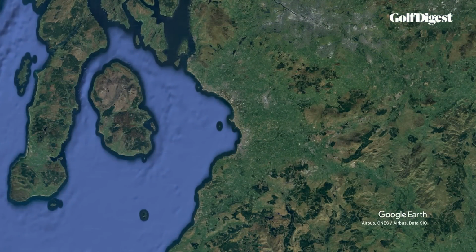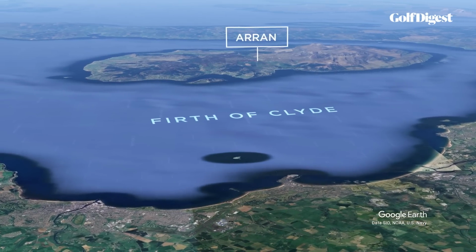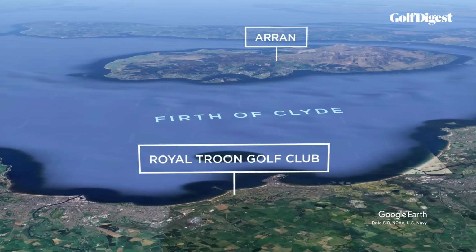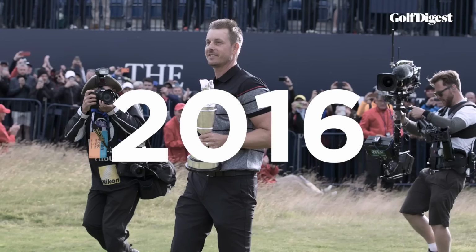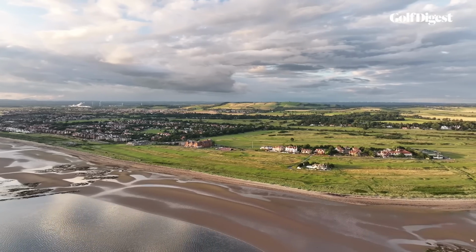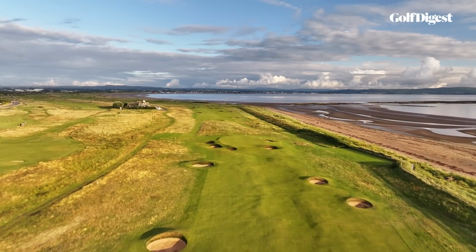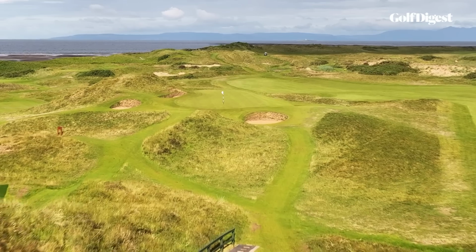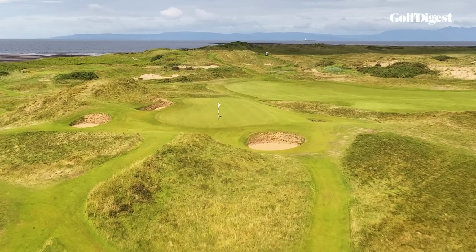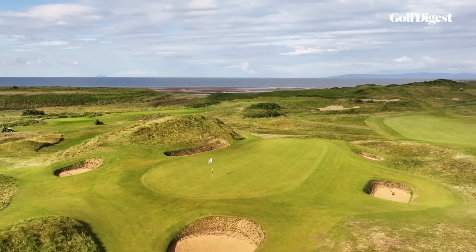Here, on the west coast of Scotland, on the Firth of Clyde, across from the Isle of Arran, you'll find Royal Troon Golf Club, the course hosting its 10th Open Championship this week. If you know anything about the course itself, you probably know it's a links course. You might know that players like Arnold Palmer and Tom Watson have won here, and you might know the famous postage stamp hole, the par 3/8 where the green looks like, yes, a postage stamp.